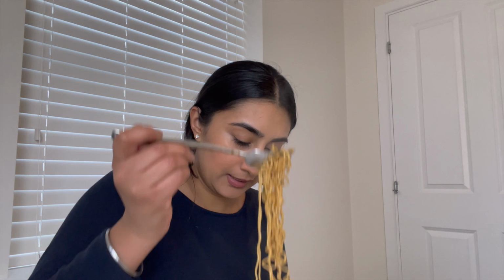This is actually really nice. I love the colour of it. I could show you now because it's probably stuck to my bowl. It's really, really nice. It's a lovely colour. I like the little green flecks in there.